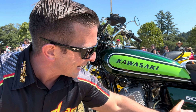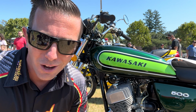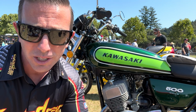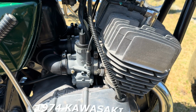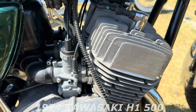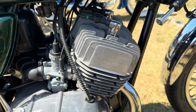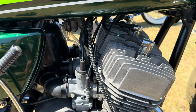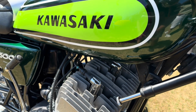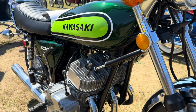Can't forget this guy over here. Yes, we talk so much about the H2, but don't forget about the H1 500 Mach 3. These things continue to get more and more collectible, just like the H2. 1974 Kawasaki H1 500, the triple: three carburetors, three cylinders, three pistons, three exhaust chambers. Certainly an awesome bike and a piece of history, guys. We're just getting started. Let's keep rolling.